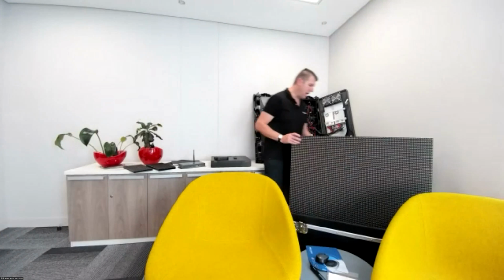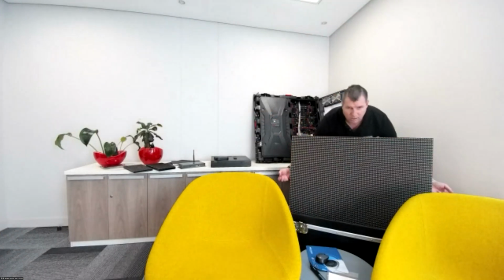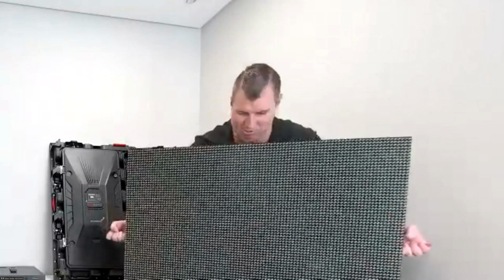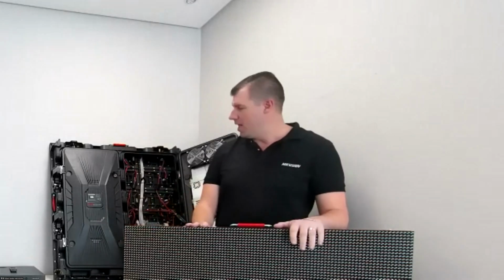So these are different panels. I'm not going to try and pick this up. Can I? Let me try. It's got little handles here, so you can pick them up. Yeah, they are heavy, so you need some guns in order to work with them.